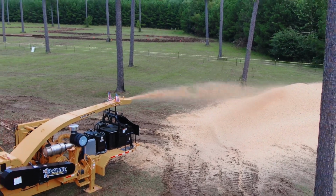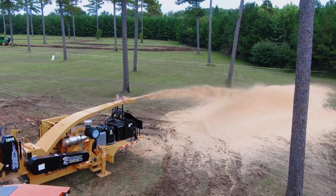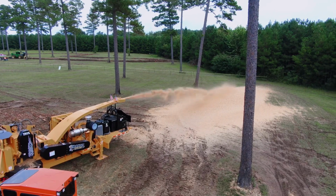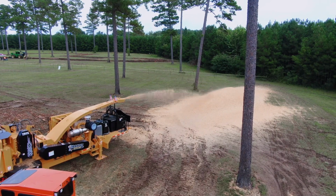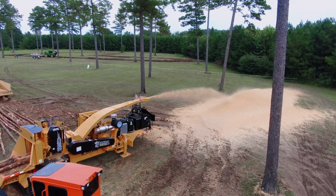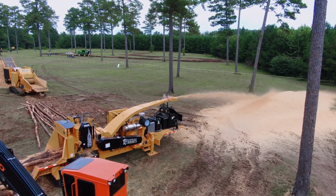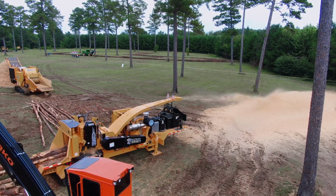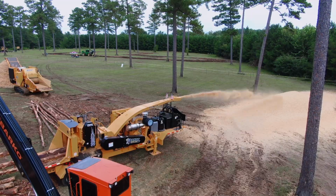So the guy running the loader here is actually a mechanic for Bandit, and he came all the way down from Michigan. I got to spend some time with him working, asking him different questions about working on the machine, belt tension, knives, all that kind of stuff. So it was very beneficial to get to spend some time with him there, and it helped me out a lot.